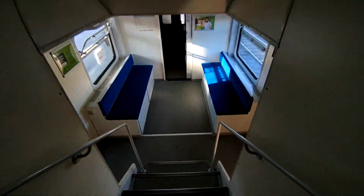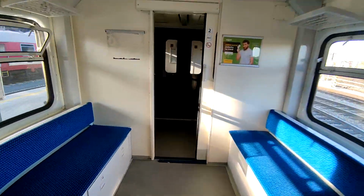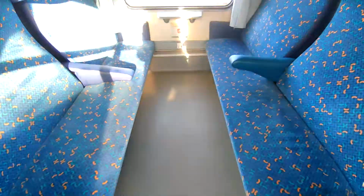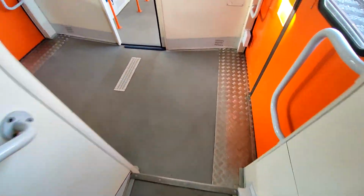But a carriage connected onto it. If you go from here to the next carriage, it's a right old vintage carriage. Why are these two carriages joined together? One of the weirdest trains I've ever seen.